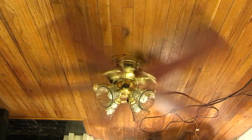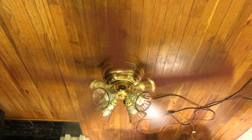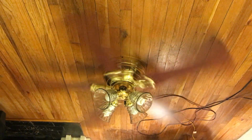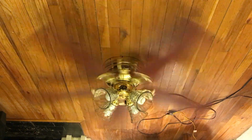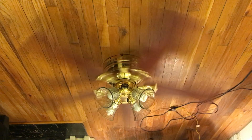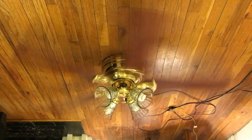I don't care what other collectors think or say about this fan. In my book, it's always going to be a good performer. I'm actually not exaggerating when I say this, but it's probably just as powerful as the low profile, to be honest.